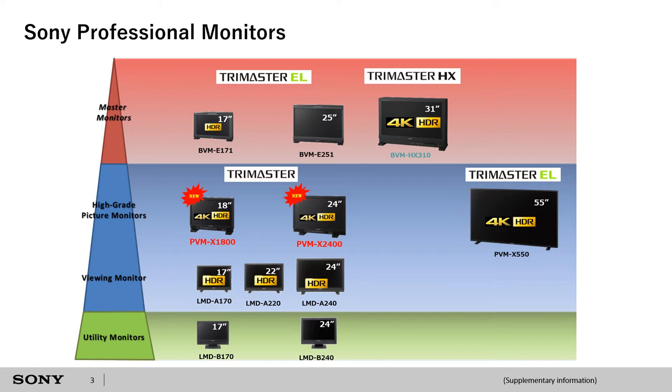In addition, we have viewing monitors, the AMD A series. These are full HD, high-grade LCD monitors, versatile for a wide range of user application both in the studio and in the field. Also, with V3 firmware, which is free of charge, AMD A series now achieves HDR capability and is able to meet the highest demands of 4K production.